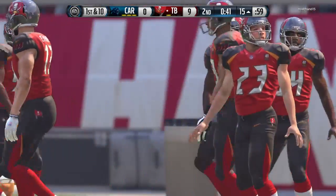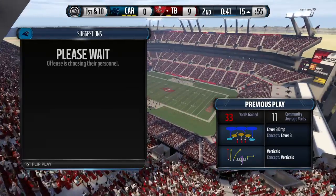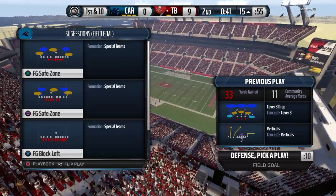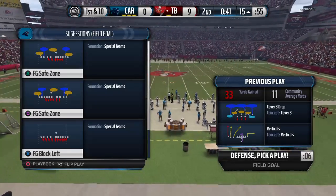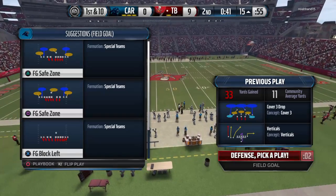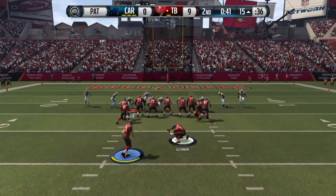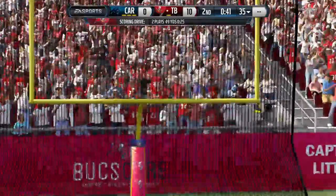The Buccaneers are going to use one of the 2 timeouts they have remaining. The Buccaneers getting set for the extra point. Makes the PAT.